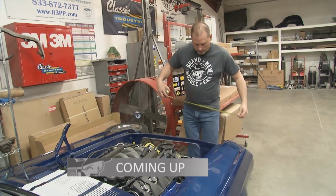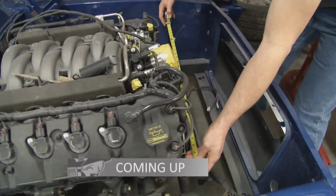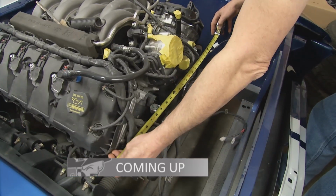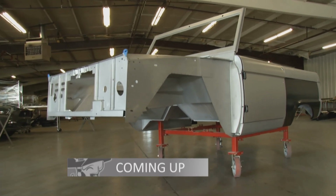We're just getting started here in Tulsa, so don't go anywhere. The bodywork crew has some major work ahead of them. And where do brand new first generation Bronco bodies come from? Well, we'll show you next.